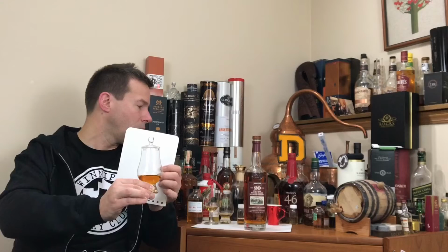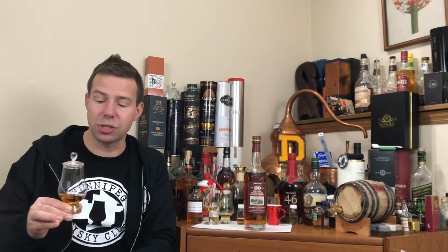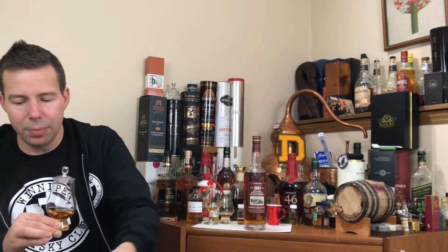And yes, I've tested this already. This is the second dram from the bottle. It tastes quite heavily sherried. For 6 months, that's pretty good. Of course, the initial maturation was in ex-bourbon. So, quite interesting that it's really had such a profound effect from that sherry cask for 6 months. Darker gold, almost into copper, and a beautiful shade.